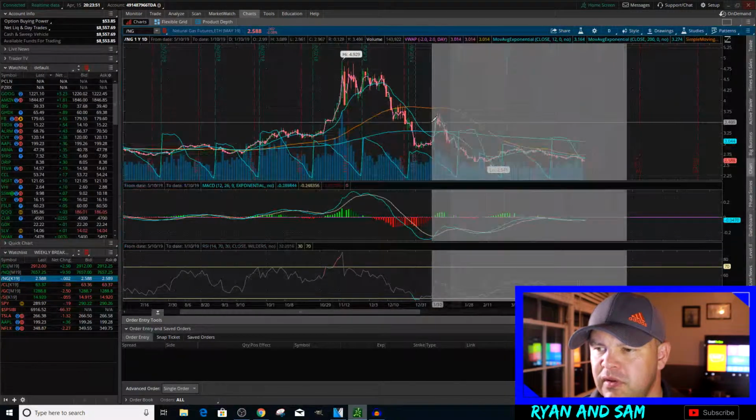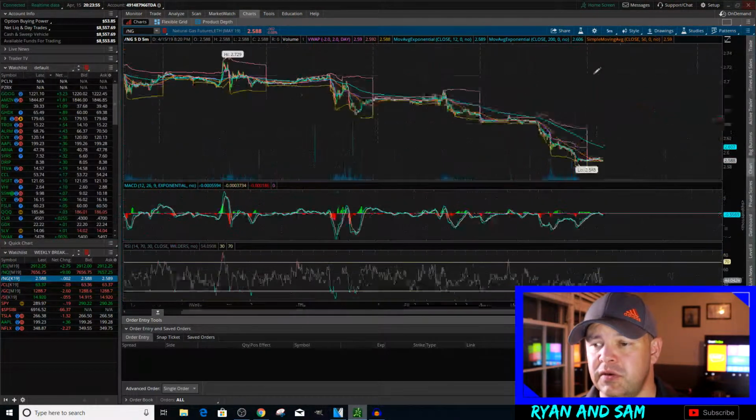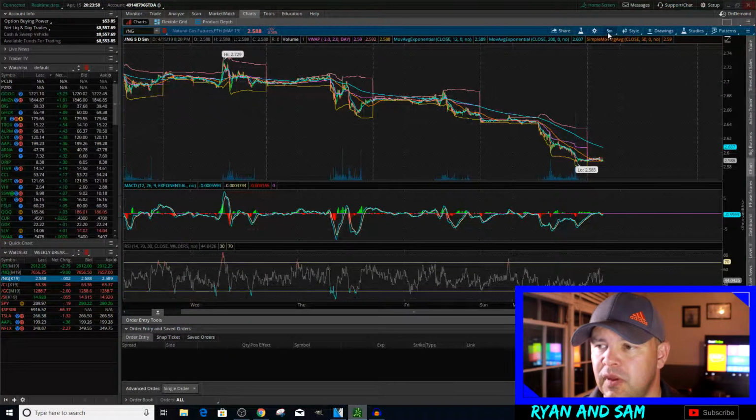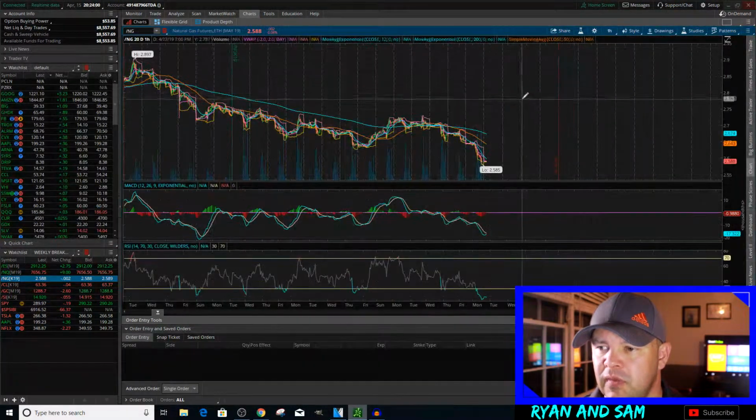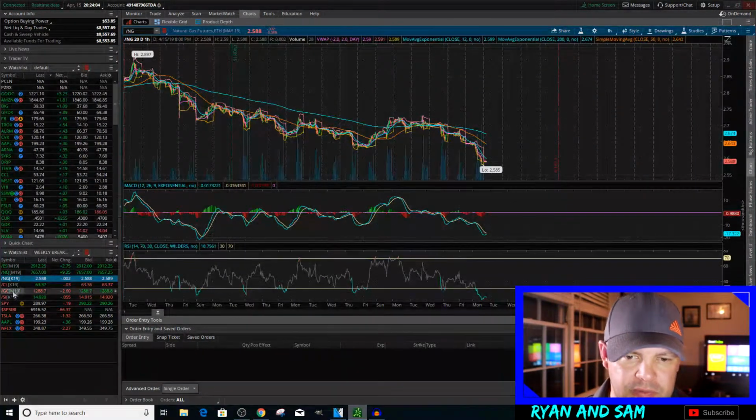We're currently trending down. Hopefully we find some consolidation soon to have a reversal and a move back up towards the 290, 295 area. That's what I'm going to be looking at on that.